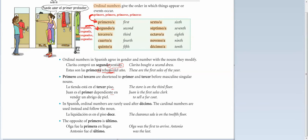In Spanish, ordinal numbers are rarely used after décimo. The cardinal numbers are used instead and follow the noun. So la liquidación es en el piso 12. It's taking place on the 12th floor. So instead of using duodécimo, you use 12. And the opposite of primero is último. So primero is first, último is last. I'll put that out here. Último means last.